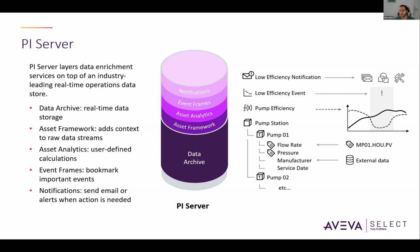And then on top of that, PI also has a very powerful analytics engine. And so you can use these calculations to perform analytics on your data. So now you're getting a ton of value out of that data, because not only are you monitoring your raw data, but you're also running calculations on top of that. And so you can use that to perform condition-based monitoring calculations, for example, efficiency calculations, and so on and so forth. The world is your oyster, right? As long as you have that data coming into PI, you can take that data and analyze it.